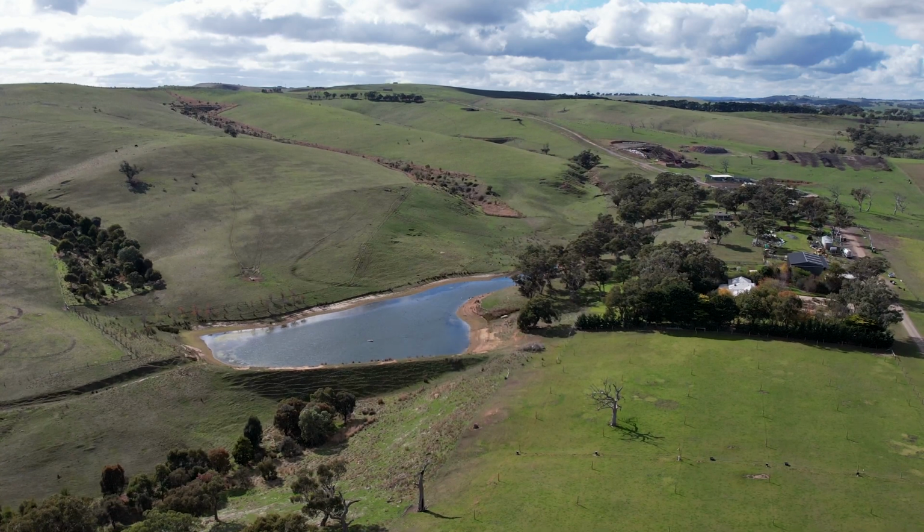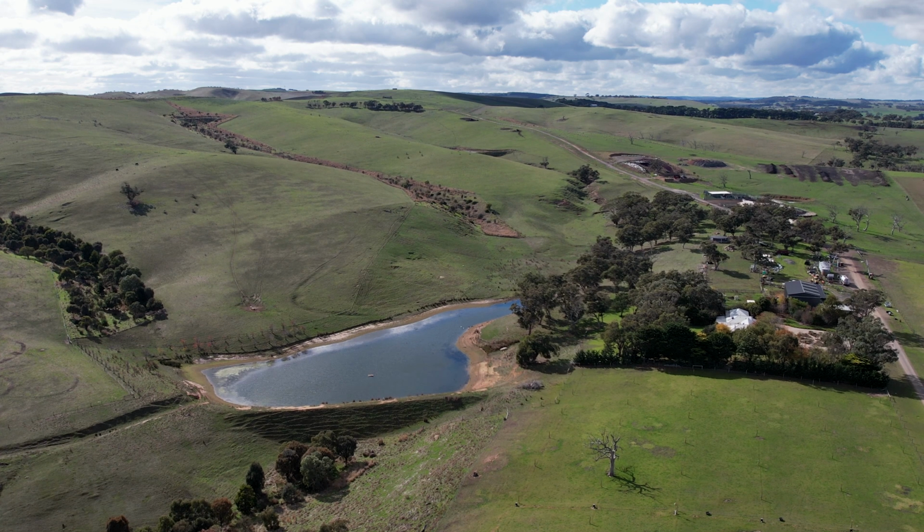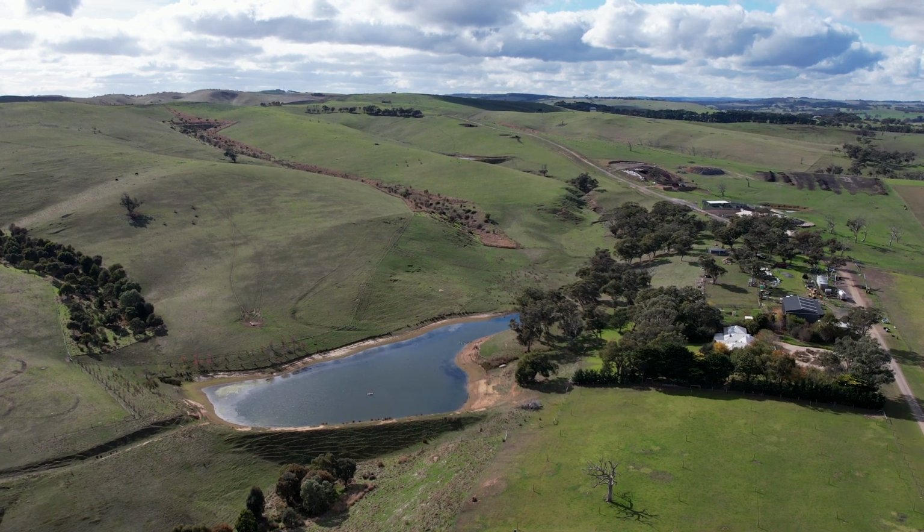So my goal is to fence off all watercourses. Included in that would be up to 20% of the property, and with no expected reduction in stocking rates.